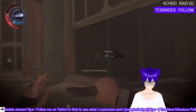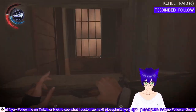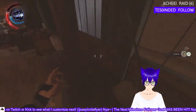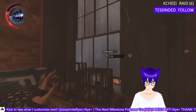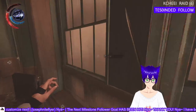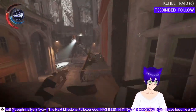Locked from the inside. That's a new prompt. I don't think I've ever seen the window prompt before. Oh. Well, so much for them being locked on the outside. I mean, to be fair, yeah. Anyway, open that as well. Let some fresh air in. Oh, so instead of the gate, I could have just legit used the windows. They really set up these environments really well.